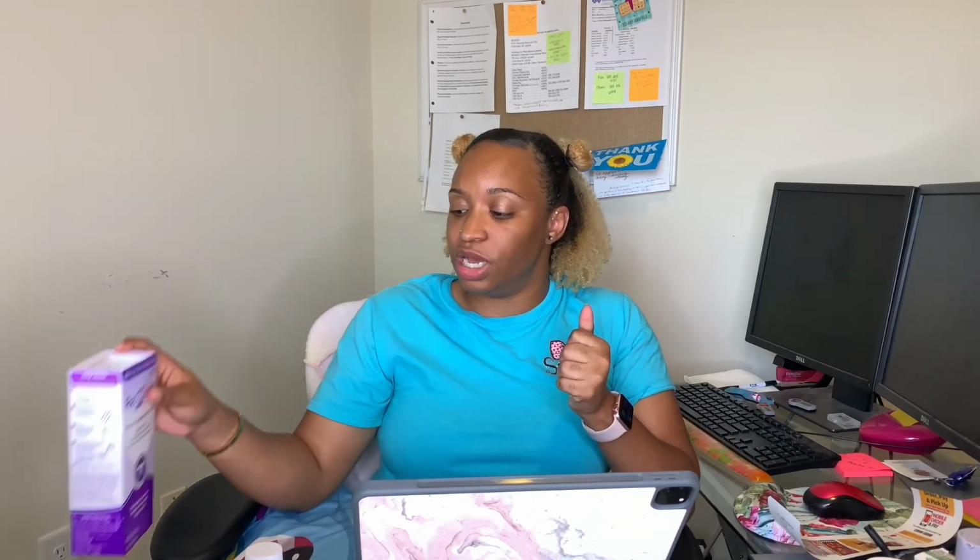Anywho, this did help with the smell. There was a slight discharge, but anytime you're inserting anything into the vagina, 9 times out of 10, you're gonna have some kind of discharge. It comes back out. It's not gonna stay in. It's gonna come back out.